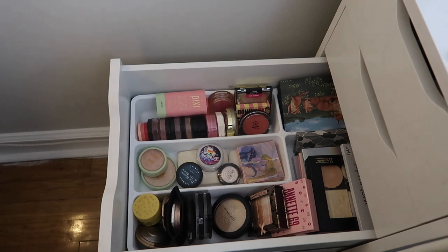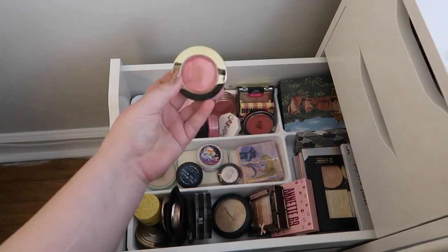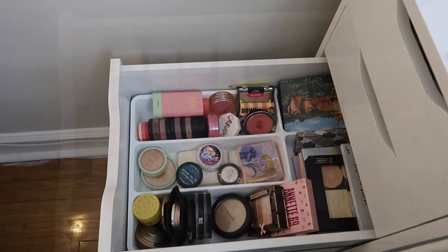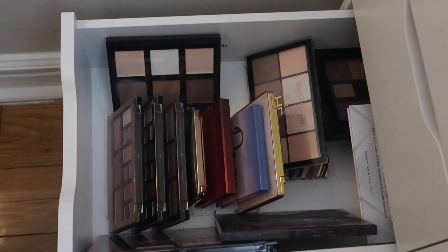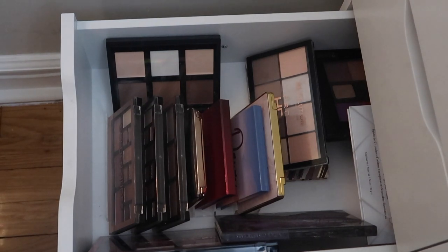I don't know what I'm feeling for blush this month. Maybe we'll go with Milani. We'll do Luminoso. A little oldie but a little goodie. All right, now for face palettes. I really only need something for contour because we did pull in highlighter and blush and I have the bronzer. Yeah, so we really only need a contour.